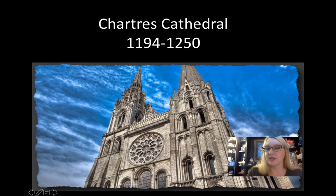And Chartres is interesting, and if you ever get it on a test, you can always tell it's that, because on its facade, or the face of the cathedral, here's a low Gothic tower with very little ornamentation, and built about 100 years later is a high Gothic tower full of ornamentation. They didn't match the two. They just kind of went with the style that was prevalent at the time.